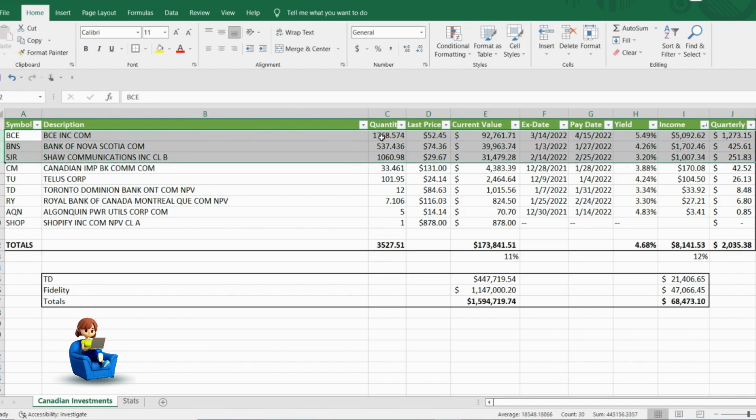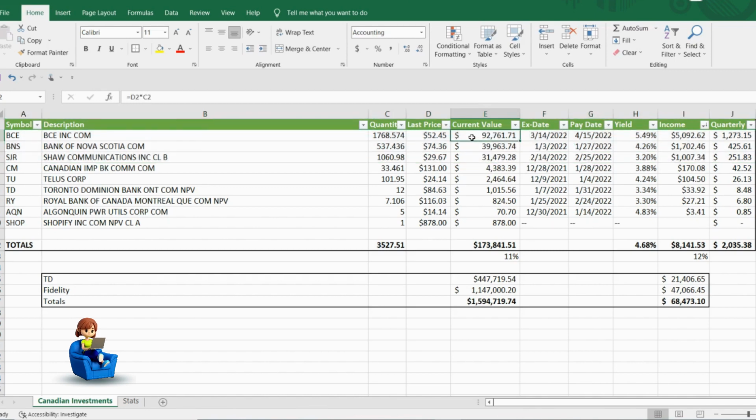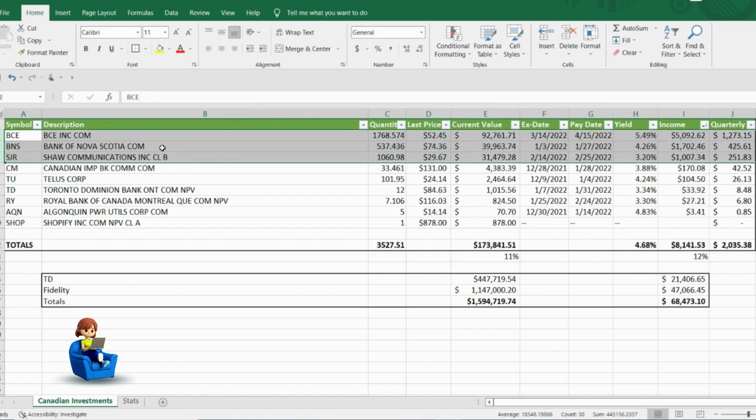And you can see the heavy positions here. I've got $92,761 in BCE. That kicks off about $5,000 a year. I've got almost $40,000 in BNS. That kicks off $1,700 a year. And then with Shaw, I've got $31,000, and that kicks off about $1,000. So those three are my biggest positions and the ones I started with.